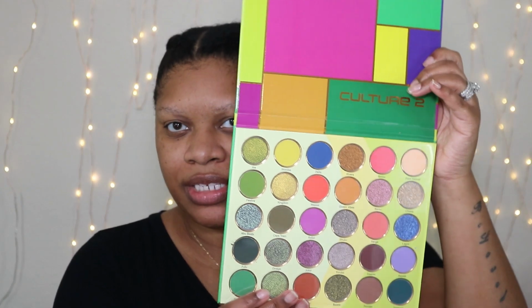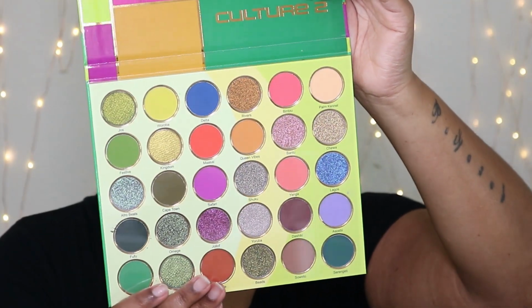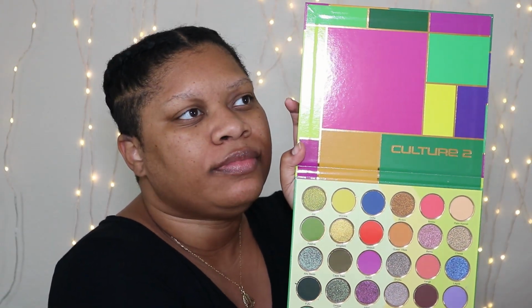So I got their Culture 2 palette. This is so beautiful. Do y'all see? Oh, she's gorgeous. This is the first one that I have that is also wearable, but it just gives you so much more fun and vibrant colors to choose from, unlike any other palette I have. So I'm so excited about that.